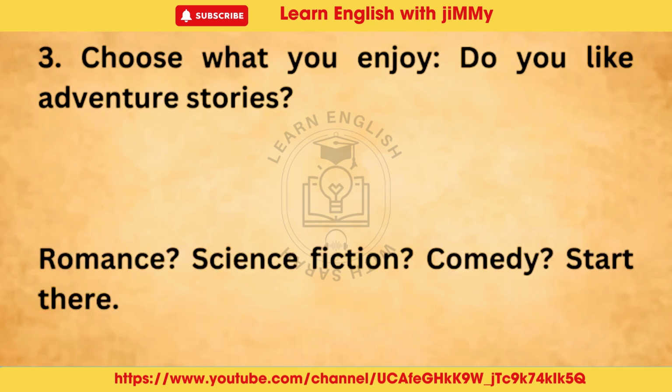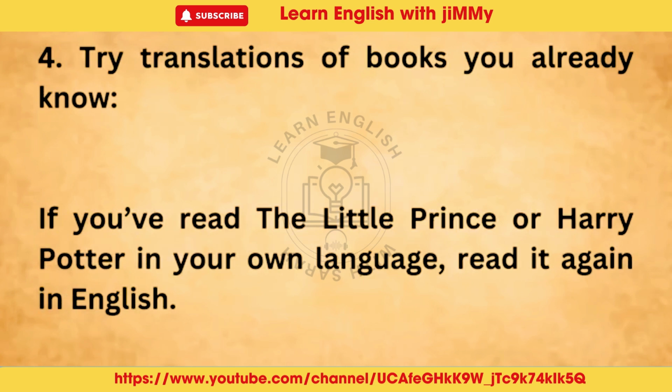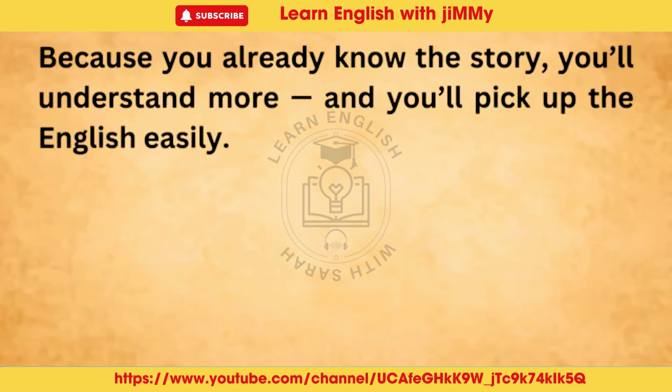3. Choose what you enjoy. Do you like adventure stories, romance, science fiction, comedy? Start there. If you enjoy the story, your brain will be more active and you'll learn faster. Don't feel like you must read serious books to learn English. 4th, try translations of books you already know. If you've read The Little Prince or Harry Potter in your own language, read it again in English. Because you already know the story, you'll understand more, and you'll pick up the English easily.